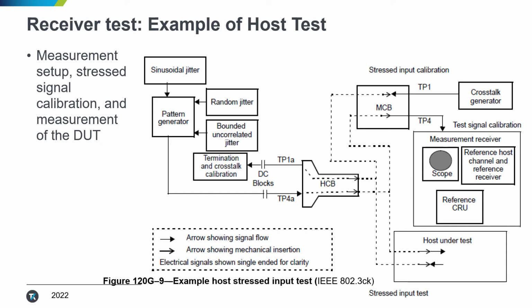It adds impairments to the signal, stressing the receiver. There are crosstalk signals which I will not discuss at this moment. The signal from the pattern generator on the top left of the picture is routed through the HCB, the host compliance board, into the MCB, the module compliance board. So a pair, HCB and MCB, is used to route the signal into the oscilloscope at the TP4 test point. The oscilloscope measurement is using the measurement receiver filter and the reference CRU. It recovers the signal and measures all of the parameters needed by the setup.